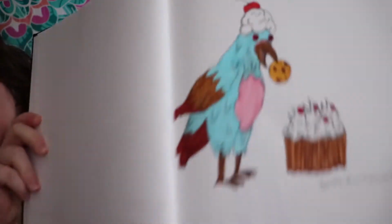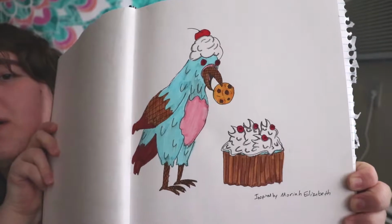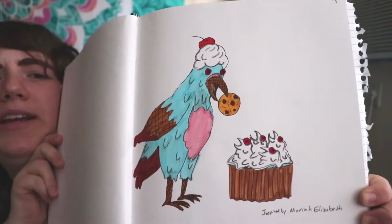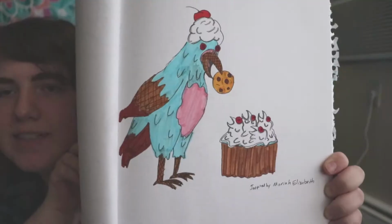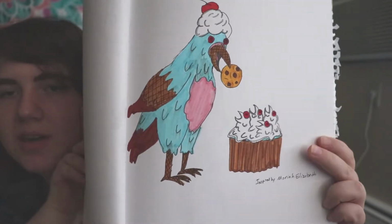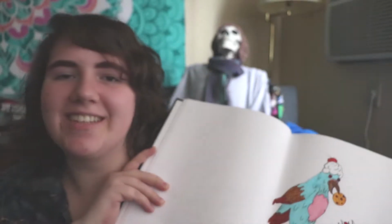My fourth sketch was inspired by Mariah Elizabeth. So I started watching a bunch of her DIY squishy transformations or remakes or whatever, and she always makes them dessert themed. So I decided to make my bird dessert themed because I just love that aesthetic. It's supposed to be like a waffle cone ice cream and then like a little cupcake, and then they're like whipped cream. I don't know, I thought it was so cute.